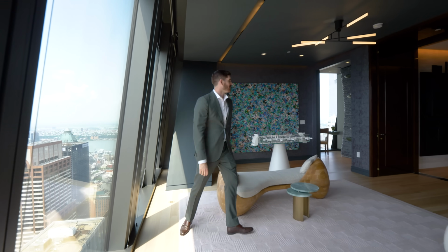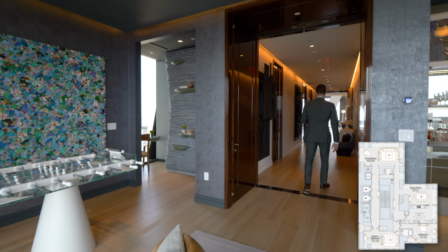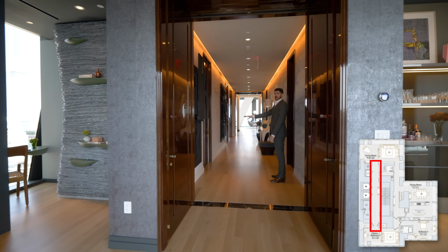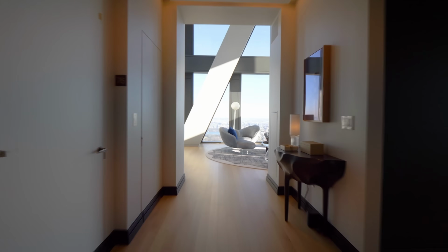And if you look behind me, here's another view of that first entry hallway. This is your gallery when you first enter the apartment. So again, you have the service elevator, the in-house elevator, and then the 2 building elevators right here in this gallery hallway.